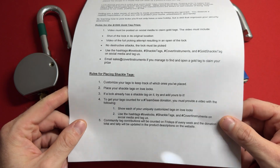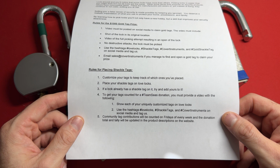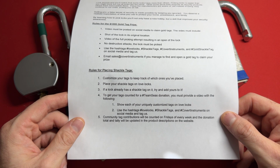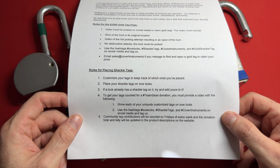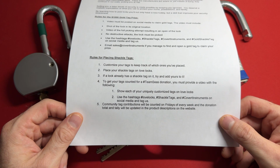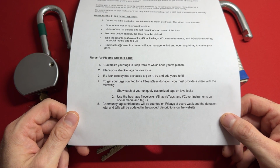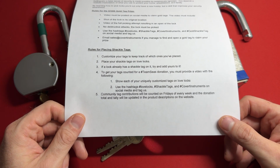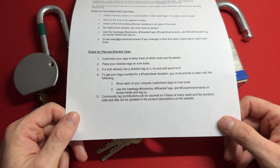Rules for placing shackle tags. Customize your tags to keep track of which ones you've placed. Place your shackle tags on love locks. If a lock already has a shackle tag on it, try and add yours to it. To get your tags counted for a donation, you must provide a video with the following. Show each of your uniquely customized tags on love locks. Use the hashtags lovelocks, shackle tags, and Covert Instruments on social media and tag us. Community tag contributions will be counted on Fridays every week, and the donation total and tally will be updated in the product descriptions on the website.